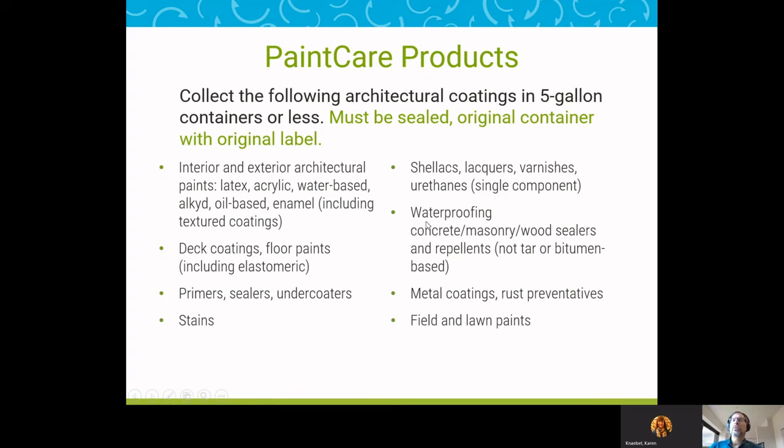All right, here's the real meat of the whole training. What we can take. So basically the PaintCare program collects architectural coatings. So that's interior and exterior oil-based and water-based paint, stains and varnishes. That covers about 95% of what we take. Some of the things that includes are deck coatings and floor paints, all your primers, sealers, and undercoaters, all stains. So that's the little Minwax oil-based cans up to 5-gallon pails of log home sealer. So all the clear coats like shellac, lacquer, varnish, and polyurethane. Most of the waterproofers, Thompson's Water Seal, concrete sealers, and tile sealers. We can take all those things.